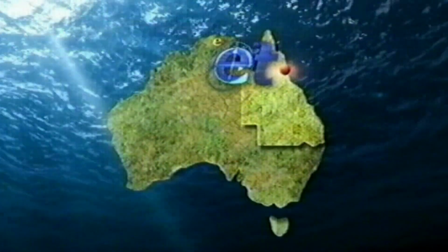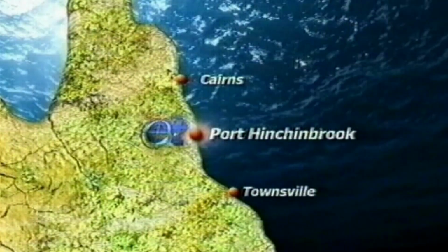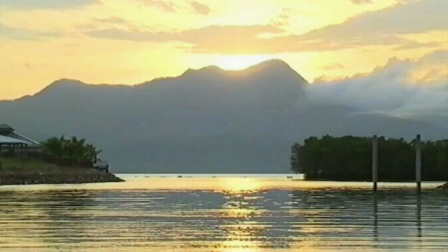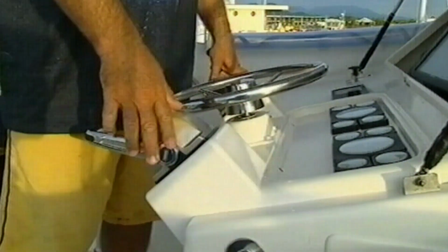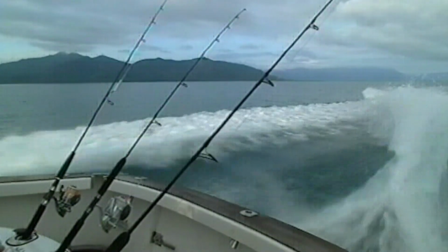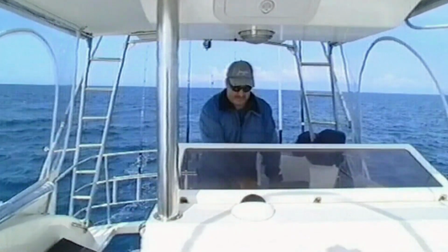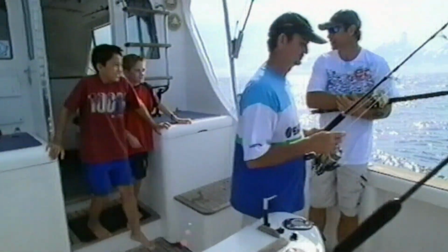Port Hinchinbrook lies midway between Townsville and Cairns in far north Queensland, right near the town of Cardwell. We're aboard New Moon Charters and skipper Rob McCulloch is taking us about 22 miles east of Port Hinchinbrook around Otter Reef. This is a big reef system where pelagics like mackerel and trevally feed, and young Jake and CJ are raring to go. Okay boys, come down. Let's grab a rod. Let's get into them.